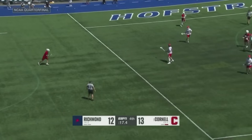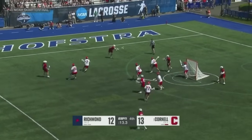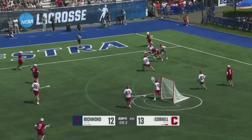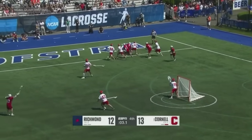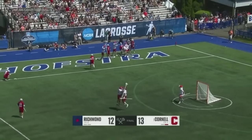Here's Sheridan. Oh, my goodness. Pass goes awry. Huge, massive ground ball here. 4 seconds left. They're not going to get a shot off. Cornell wins it.